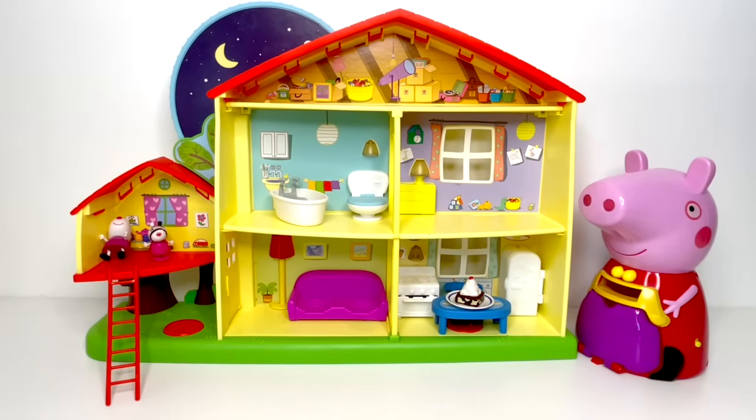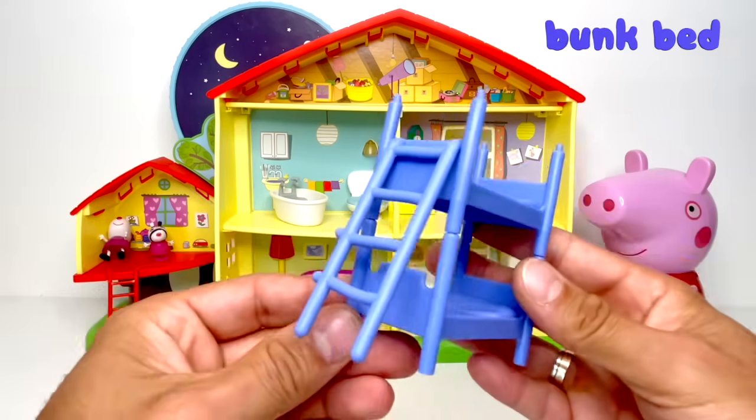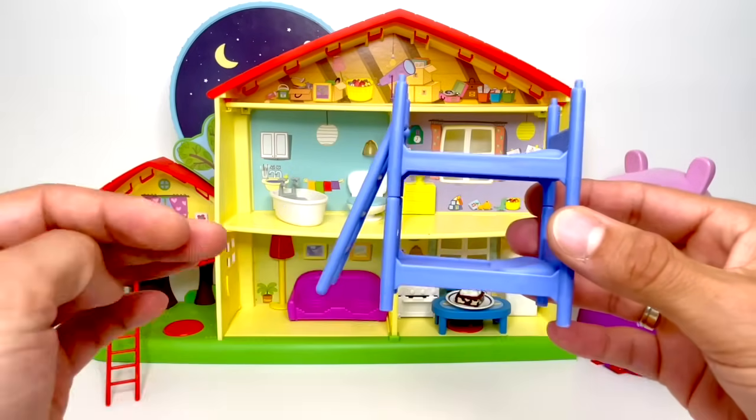Let's move to the bedroom now. It's a bunk bed with the ladder for Peppa and George. The ladder to climb up.